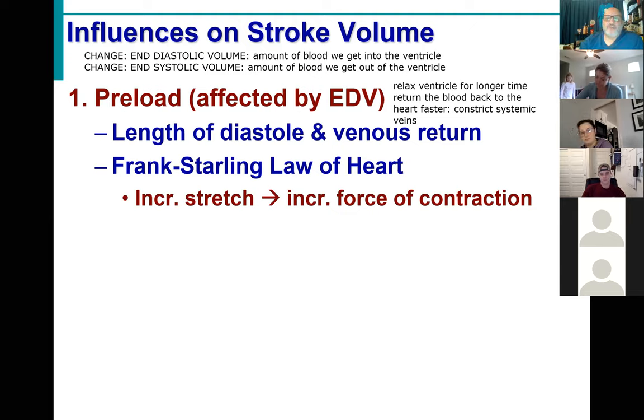But what this Frank-Starling law states is that as the ventricle stretches, the force it produces is going to be greater as well. Again, think of it in terms of a balloon. If I have a balloon that I just put a little bit of air in and I let it go, it just is going to limply fall to the ground. If I fill that balloon and let it go, it's going to fly around the room. It's going to produce more pressure.